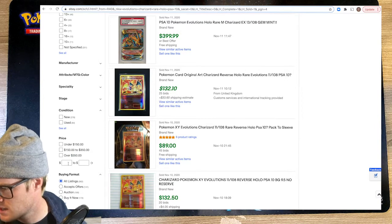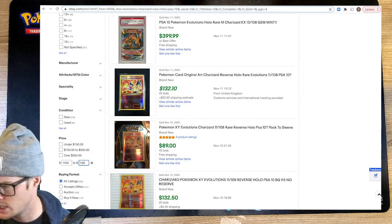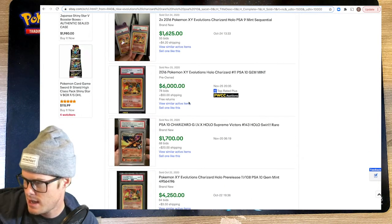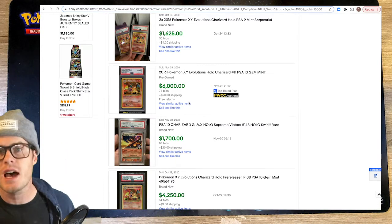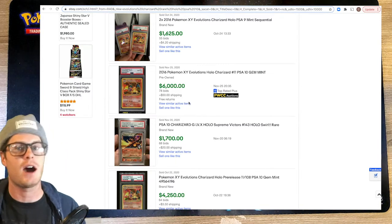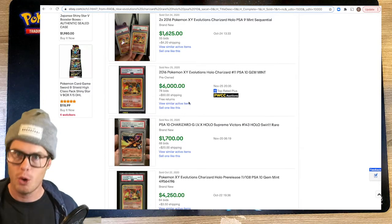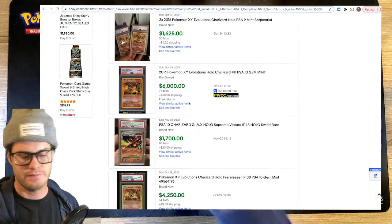Let's see, price. Let's go 1,500 to 10,000. Here it is, $6,000. That's confirmed price, PSA 10, Gem Mint, Evolutions. This exact card in a PSA 10, $6,000. Unbelievable. Oh my gosh. Like I said, that's special for this card, but they're hitting you with the 60-time multiplier in value for getting that graded. That's kind of insane.